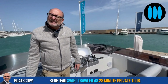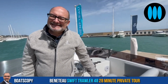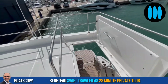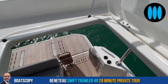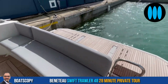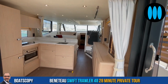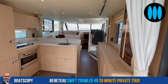It's now time, Robert, to discover the strong evolution of this trawler. It's the interior. The interior is transformational. A transformation. How comfortable is this stair? Securing. Because the strongest evolution of this Swift Trawler 48 is facing us.